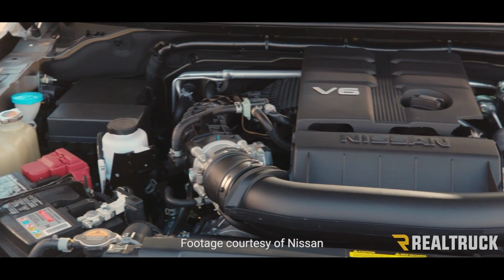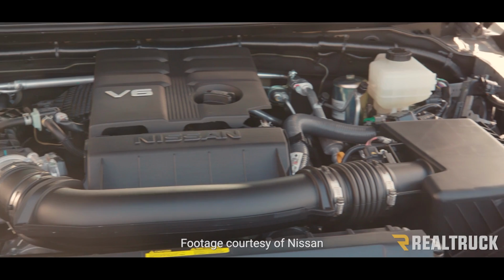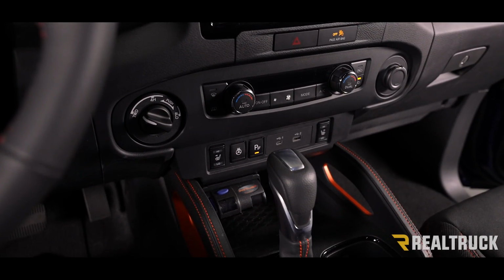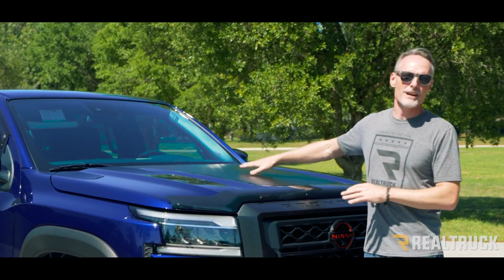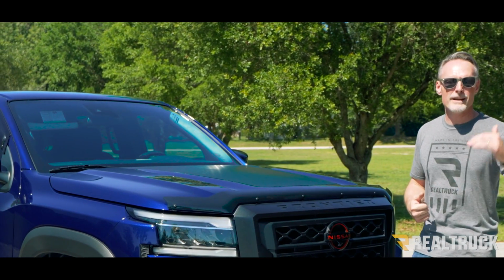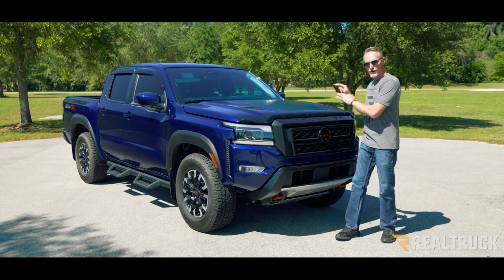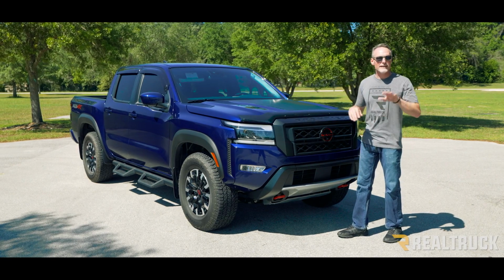It has a 3.8-liter V6 that pushes out 310 horsepower. That is best in class, and it's pushing it through a 9-speed automatic transmission. I say this is all new, but that engine and transmission was actually debuted in the 2020 model, but it was kind of a precursor to what we're going to see in the all-new truck, so it's still new to me.